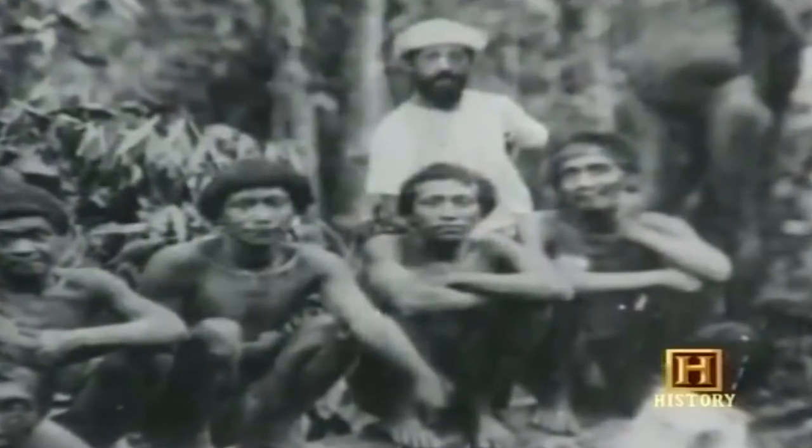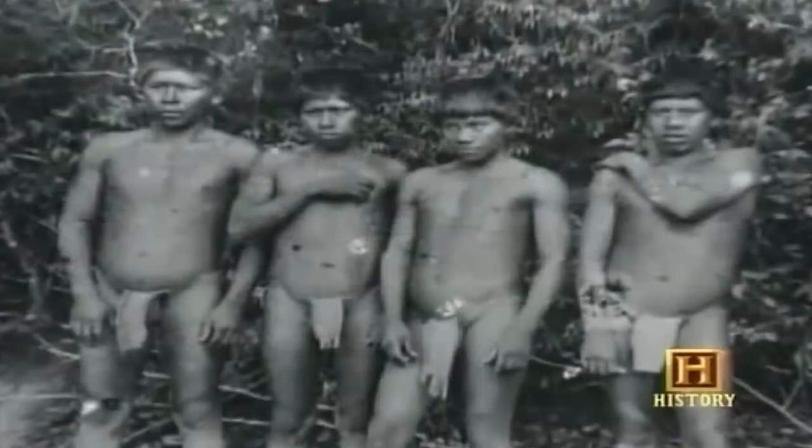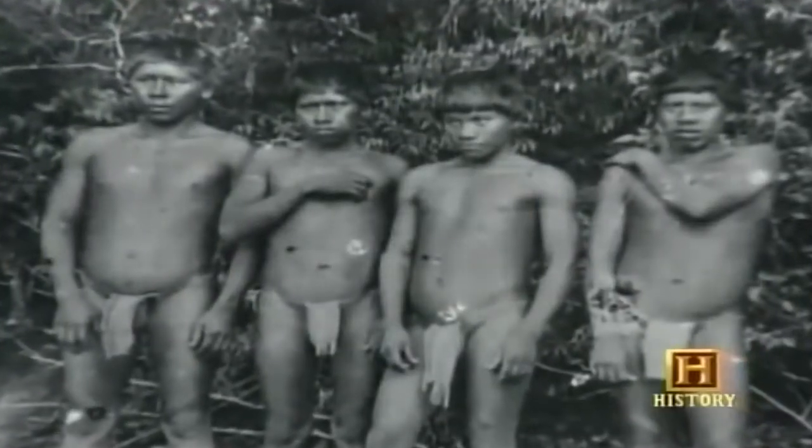Well, the rubber barons looked around for a reason, and they settled upon terror. And the atrocities that were unleashed at the height of the rubber boom are simply too dreadful and formidable to even begin to speak about them.